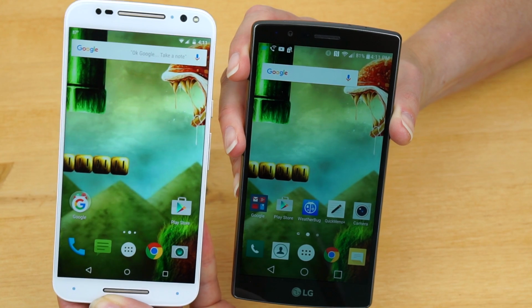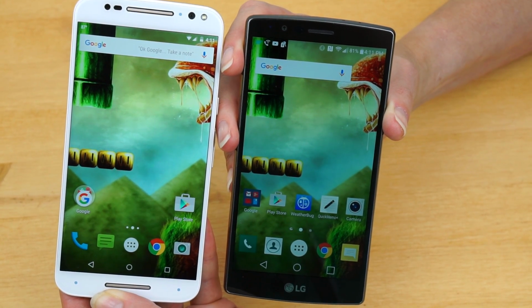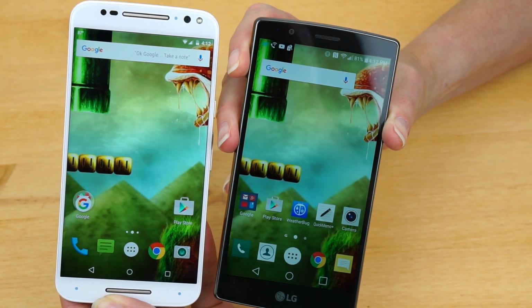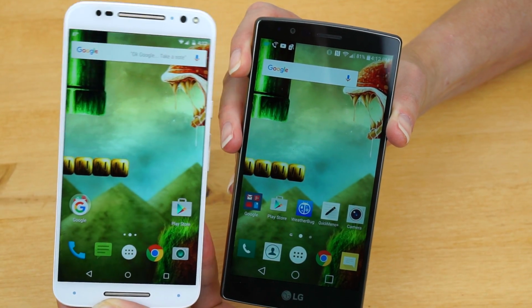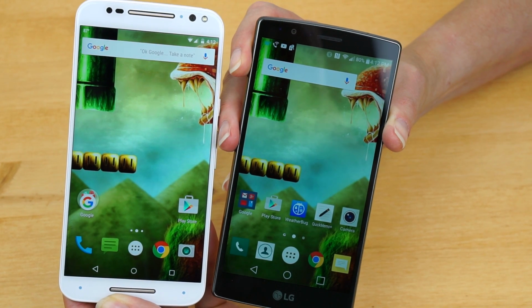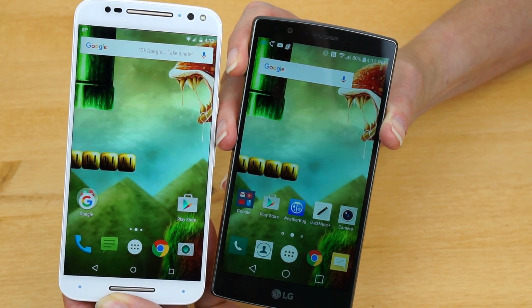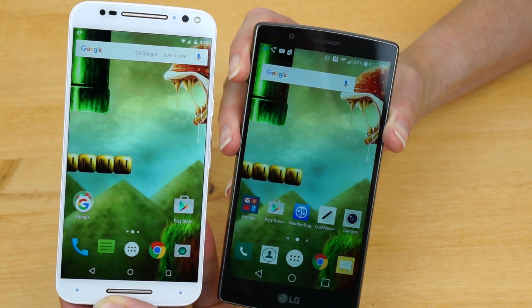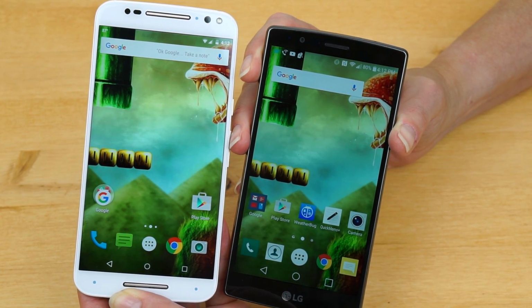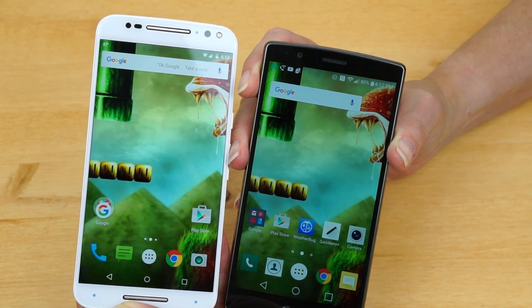LG G4 and the Moto X Pure Edition both have 2560 by 1440 QHD displays, 5.5 inches on the LG, 5.7 inches on the Moto X Pure. That's close enough that I'm going to say you're just really not going to notice the difference in screen size all that much. It's not earth-shattering. You're not going to say, whoa, it's just so huge, that Moto X Pure display versus the LG G4. Nope, not going to happen.